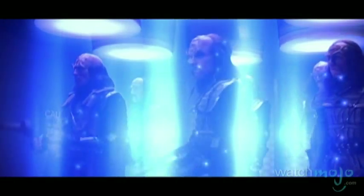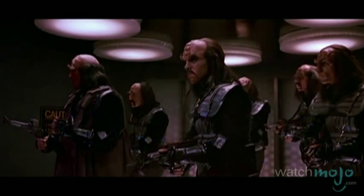This trap is a vital sacrifice of gigantic proportions. With Kruge's Klingons boarding the Enterprise, Kirk and his men wave a bogus white flag and pretend to surrender.